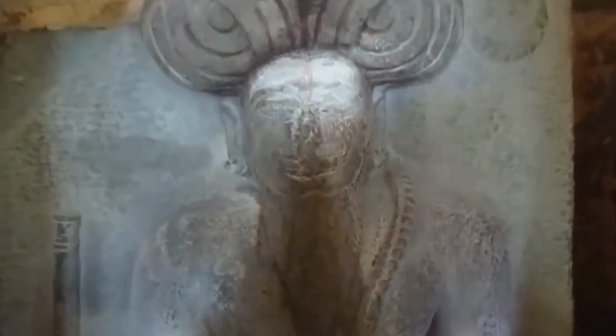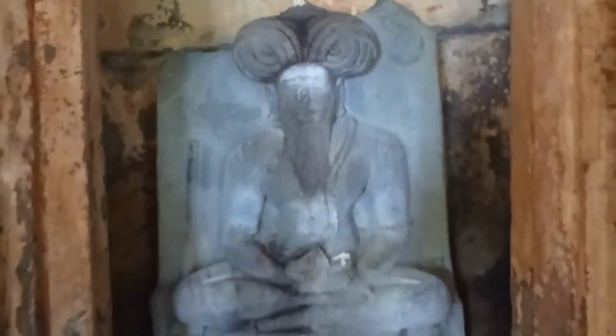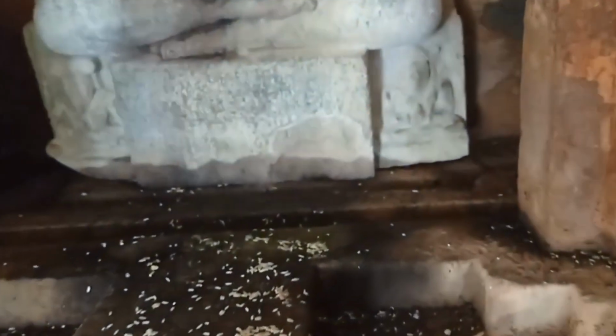At the bottom there are two other sadhus or devotees. The statue is very beautifully carved. The nails of the toe can be seen very clearly.